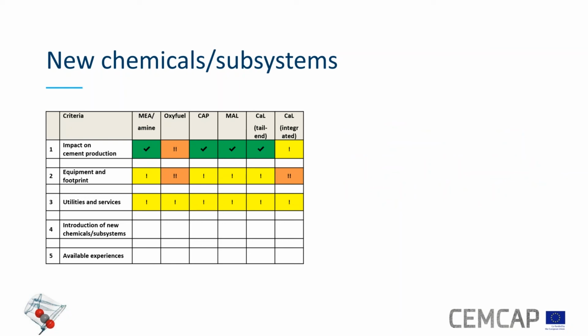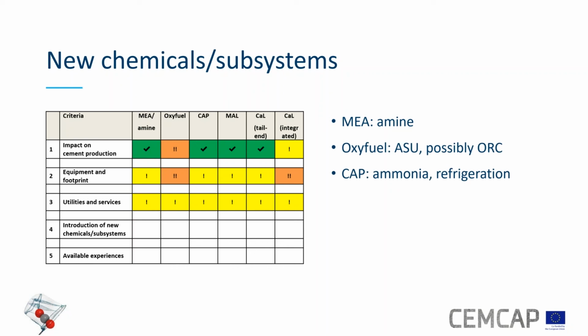When it comes to the introduction of new chemicals and subsystems, for MEA, of course, you need to introduce large amounts of amine at the plant. For oxyfuel, you need an ASU and possibly an organic Rankine cycle. For chilled ammonia, you introduce large amounts of ammonia and also a refrigeration system. For membrane-assisted liquefaction, you just introduce a refrigeration system, and for calcium looping, you introduce an ASU and a steam cycle.